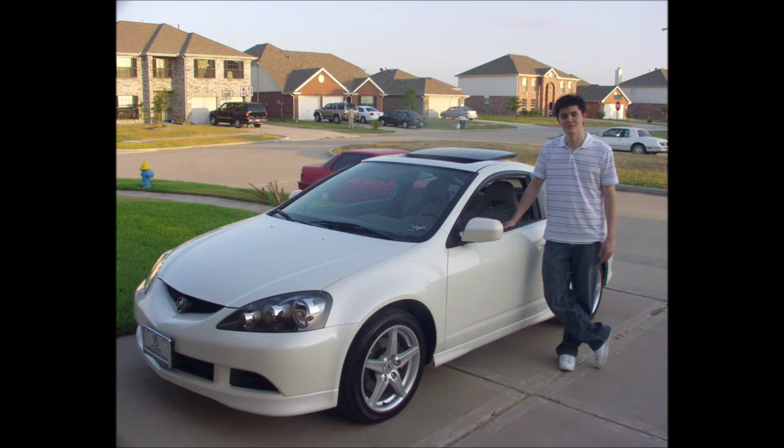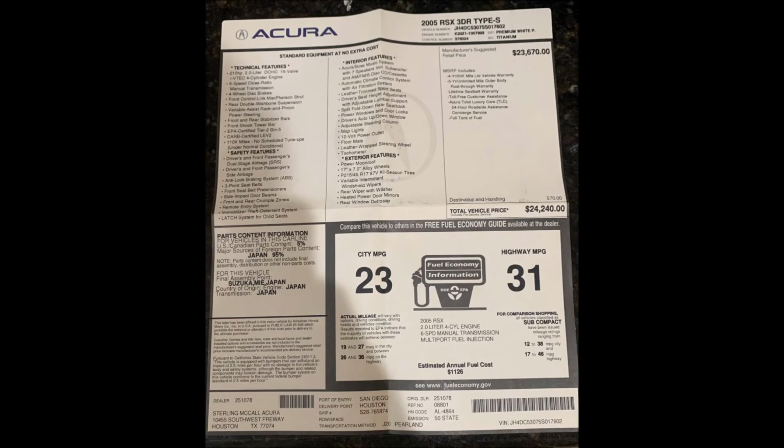Also in the background you can see my old 1990 Integra. That's the first car I got when I was 16. My parents were nice enough to get that for me, and since then I've been a huge Integra junkie. I've loved every single generation of the Integras, except for the newest one. We'll talk about that later, probably in another video. But other than that, this is the project car.